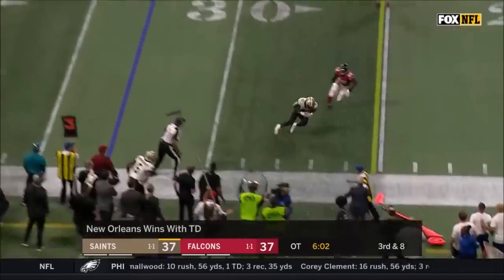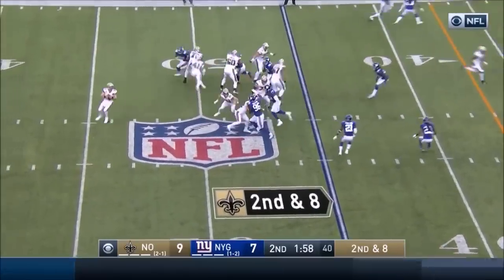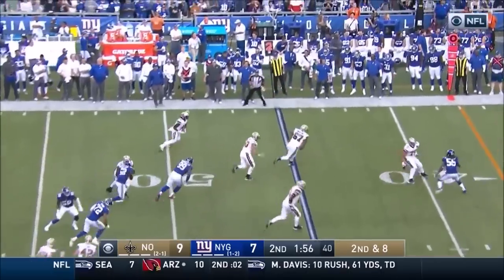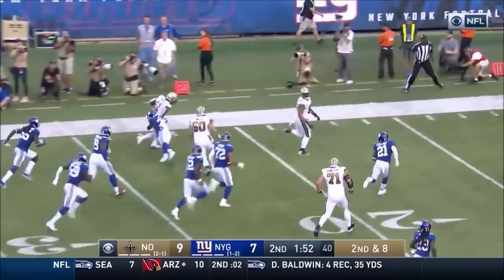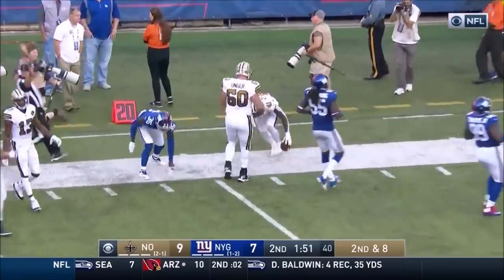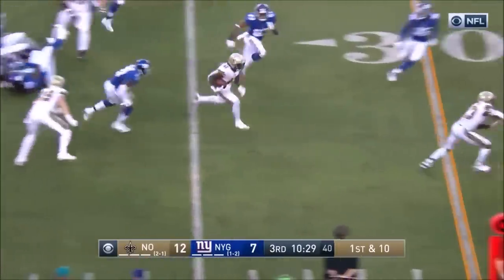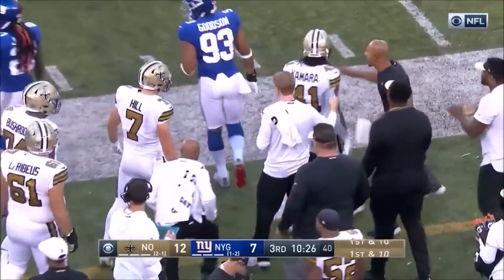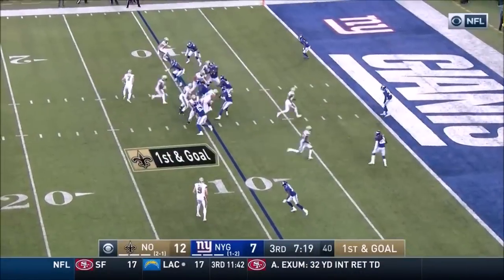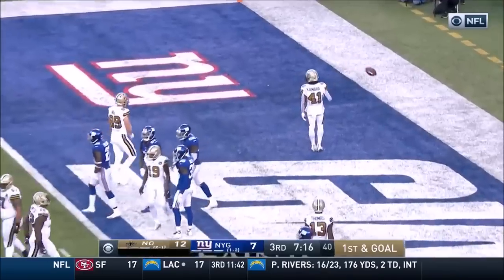Breeze, and it's caught by Kamara. The three field goals so far in this game. Breeze gets the ball over. Kamara. Look at Kamara go with a blocker out in front. Down at the 20. Here's Kamara, blocker out ahead. Cuts back. Here he goes. Kamara steps out after about 18. It's the same three plays. Up the middle, Kamara to the end zone for the Saints touchdown.